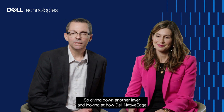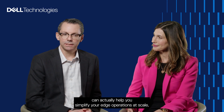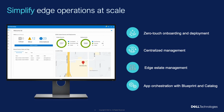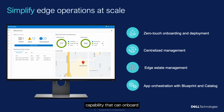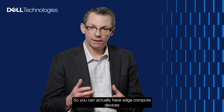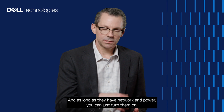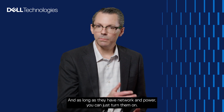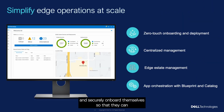Thanks, Allie. So diving down another layer and looking at how Dell NativeEdge can actually help you simplify your edge operations at scale. NativeEdge provides a centralized management and orchestration capability that can onboard edge compute devices using a zero-touch approach. So you can actually have edge compute devices drop shipped to your edge location directly. And as long as they have network and power, you can just turn them on. They will boot up, connect to that central orchestration capability, and securely onboard themselves so that they can then be centrally managed. And we'll go into a little bit more detail how we actually do that.